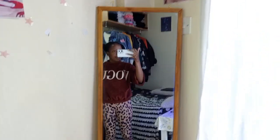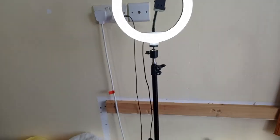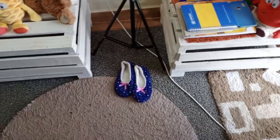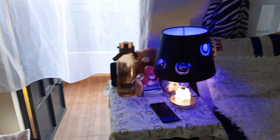Then up here, I have this mirror. I've been struggling to find a better way to place it. It used to stand where this tripod is, and I thought of hanging it there. It looks good because of the lighting and everything. Down there are the two pallets with my dolls and everything that is supposed to be placed there. My shoes, sleeping shoes.